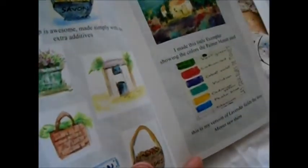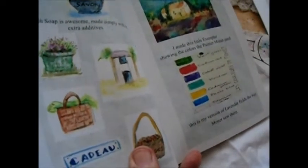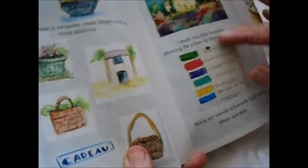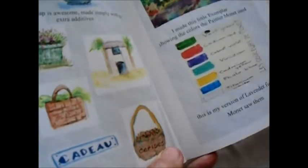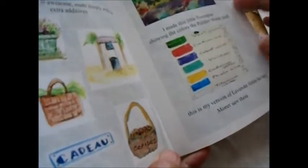And on this side, one of my drawings, like, I hope, like Monet, of Lavender Fields. And because I sort of mimicked his style, I tried to anyway, maybe didn't do a very good job. But anyhow, I decided I would write a little thing there with the colors that he used. These are supposed to be the colors, and I tried to get them as close as I could. It's a little key, actually, is what it is.